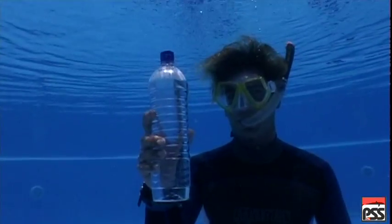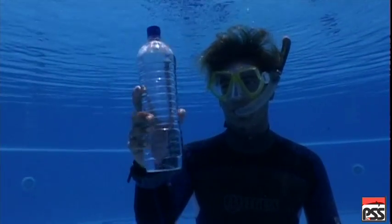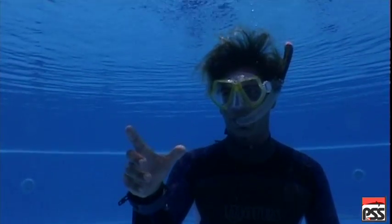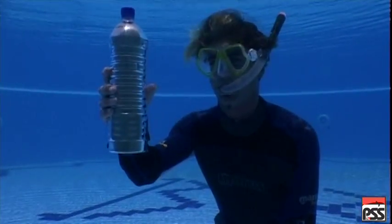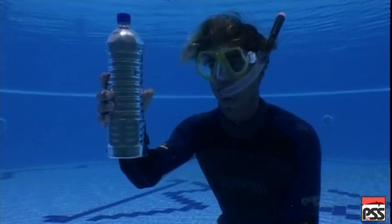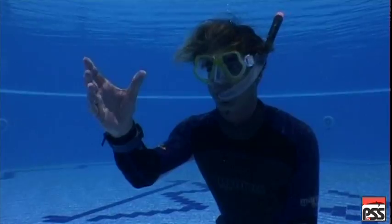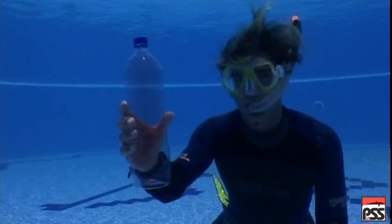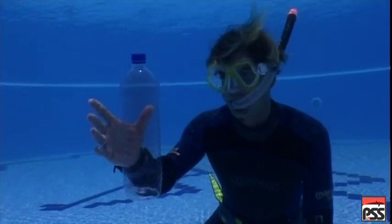Let's make a practical example by immersing a plastic bottle full of air in water. The bottle tends to rise to the surface. It is said to have positive buoyancy. If we fill the same bottle with sand and take it under the water, it will tend to sink. It is said to have negative buoyancy. The same bottle filled with water tends to stay at the depth it is immersed. It is said to have neutral buoyancy.